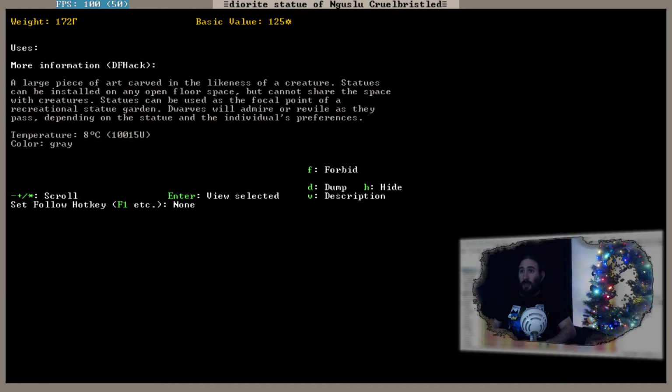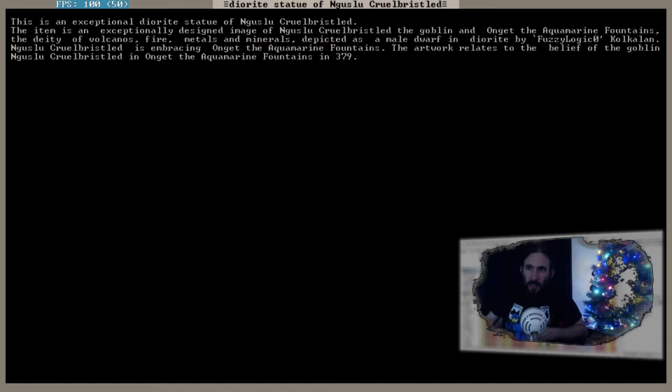This is... Nguzlu Cruel Bristled. Okay, it's not actually of the person we requested, which worries me. This is an exceptional diorite statue of Nguzlu Cruel Bristled. The item is an exceptionally designed image of Ngusu Cruel Bristled the Goblin and Ongwet the Aquamarine Fountains. The deity of volcanoes, fire, metals, and minerals, depicted as a male dwarf in diorite by Fuzzy Logic Kolkalan, Ngluslu Cruel Bristled, I fucking hate these names, is embracing Onget the Aquamarine Fountains. The artwork relates to the belief of the goblin Ngluslu Cruel Bristled in Onget the Aquamarine Fountains.